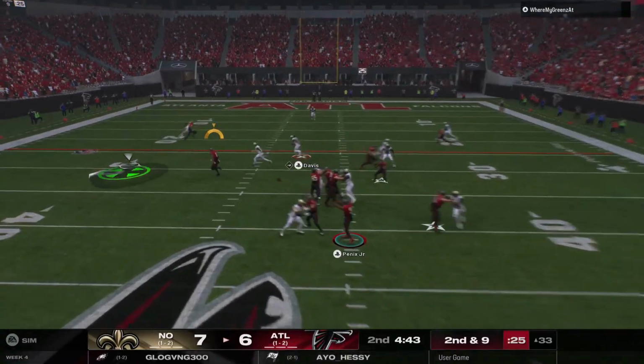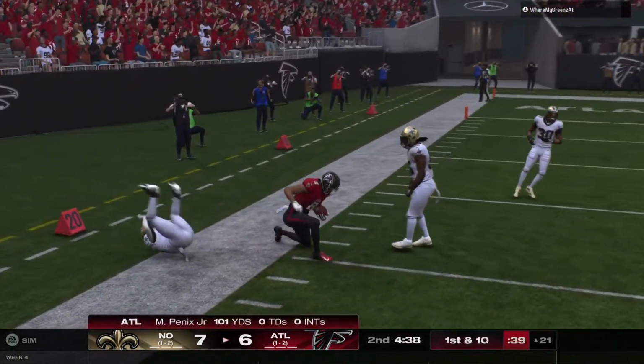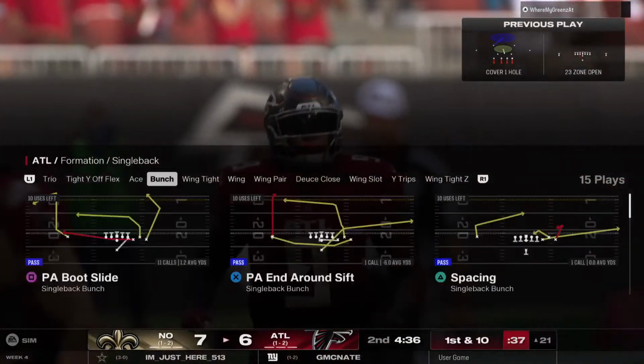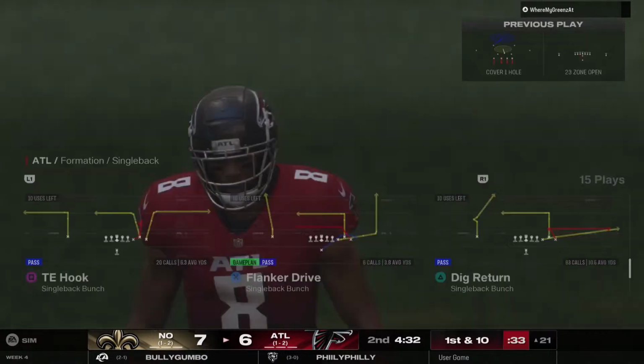Here we go, second and 9. Short pass caught by his tight end. And they haul him down just a foot or two shy of the red zone. It's a gain of 12 there. And the Falcons will have a first.